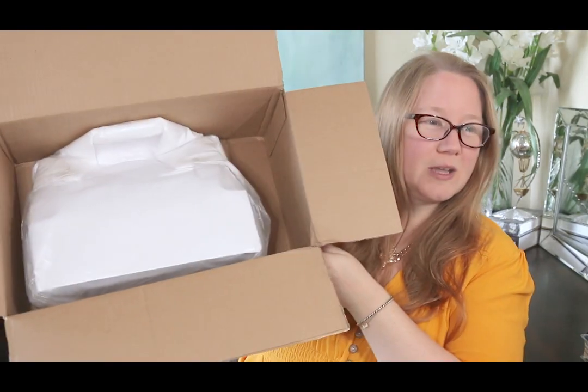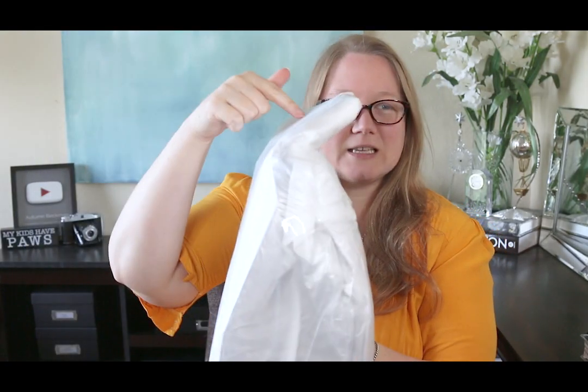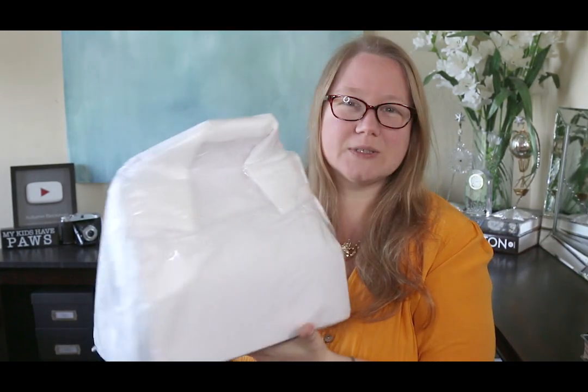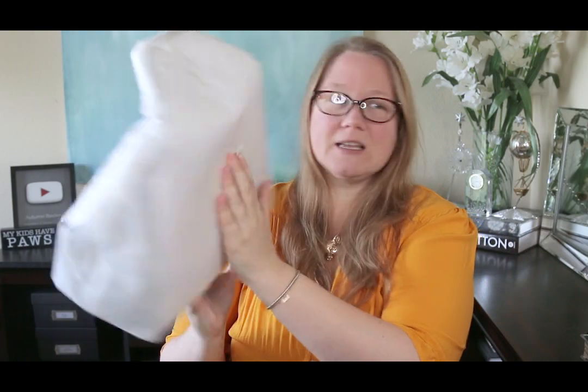So here we go, there it is, and let's pull her out. The one thing I did notice about how these are packaged, and you can see that this is the case with this one too, is the handles get a little bent in the box, but otherwise everything is good.